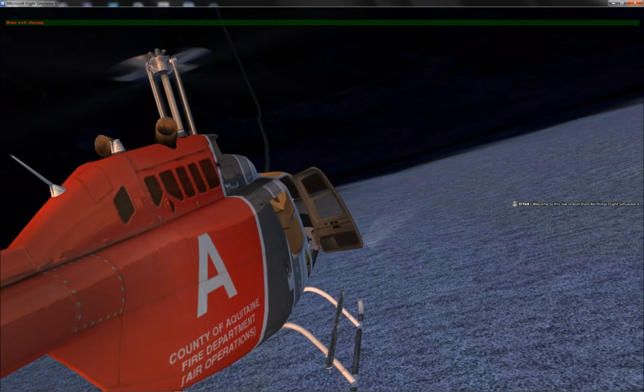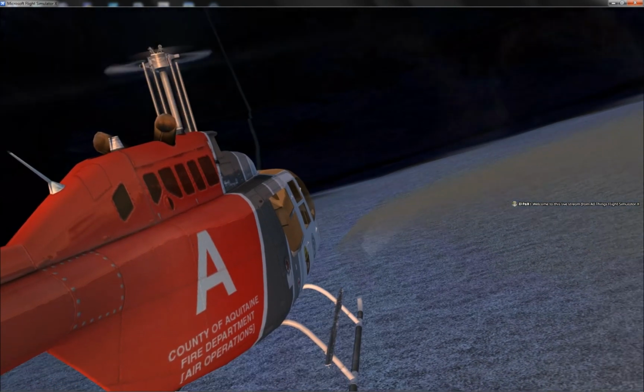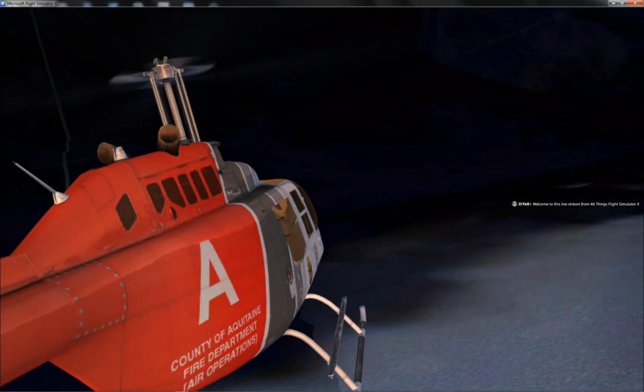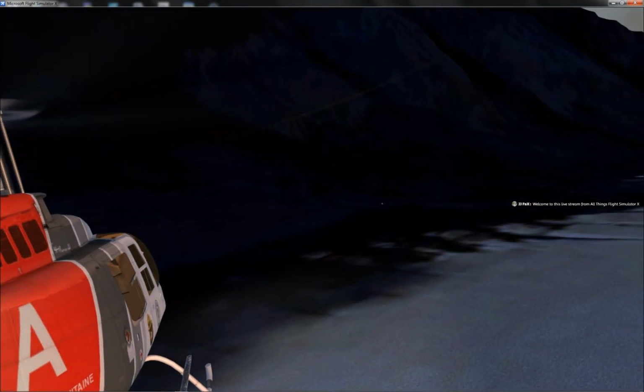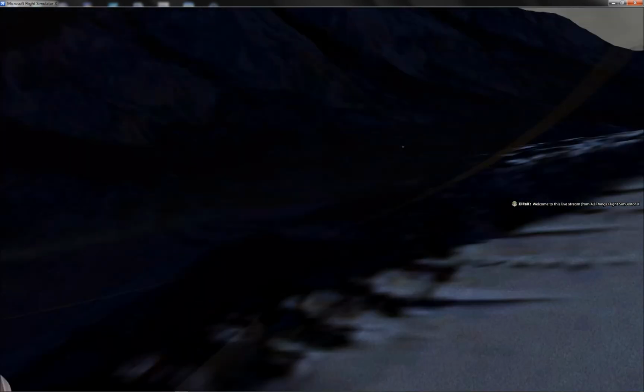And I'd like to thank the county of Aquitaine, or wherever that is, for loaning us their helicopter. Ours is down. Here in the state of Washington.